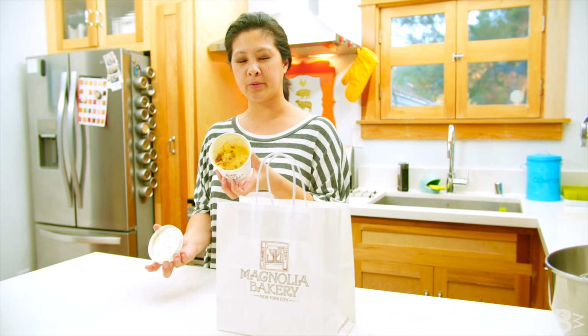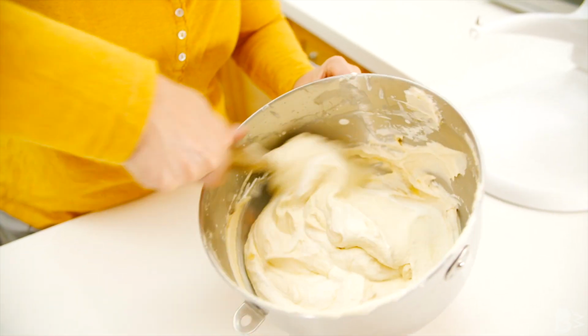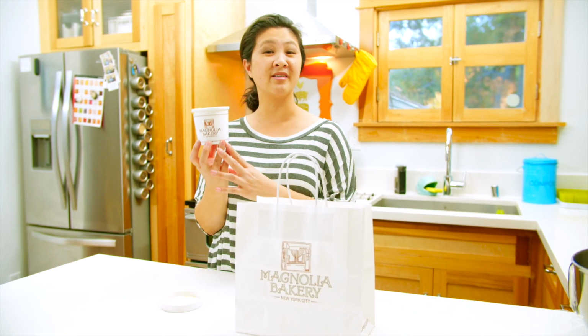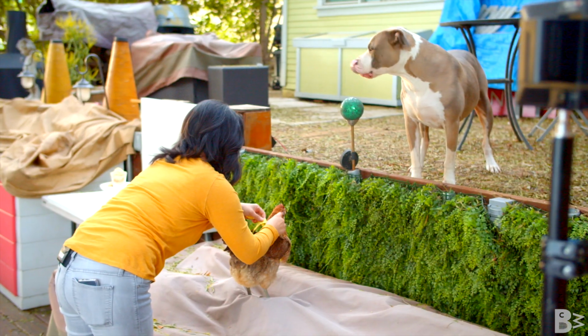My biggest gripe with the Magnolia pudding, now that I've tasted it, is that it's a little too sweet and heavy. I folded in a lot of extra whipped cream, so remember that made mine really light and fluffy. I'm pretty psyched. I'm pretty proud of myself that my banana pudding is better than my favorite from Magnolia Bakery. I'm still gonna eat it, it's still delicious, but I kind of prefer mine.